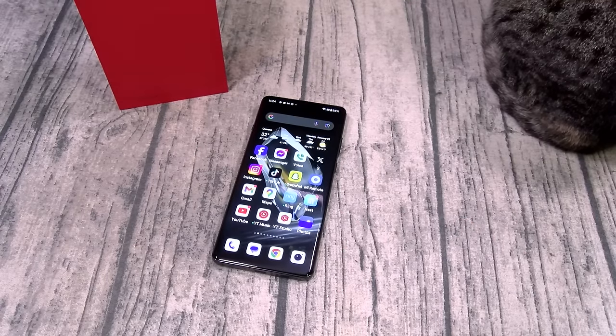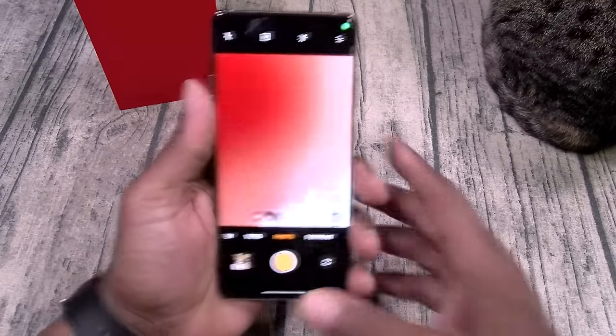Let me see something real quick. Let's take it over to the Oppo. I say Oppo, but I hear some people say Oppo. Let's go to Oppo real quick. Hold up.